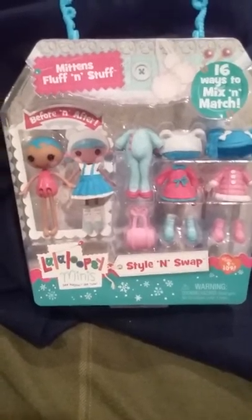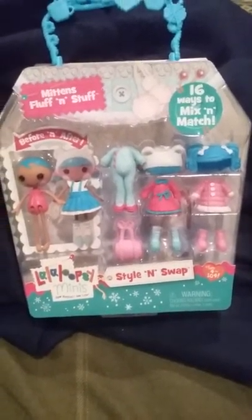The only thing I can say that I'm kind of disappointed with is that it doesn't come with her pet, and all the other ones used to come with their pets. So sadly, this one does not. However, it does come with a lot of other things, so it's understandable why it doesn't come with a pet, I guess. It even comes with a purse. It looks like a pink marshmallow. But we'll see what it looks like when I get it out of the box.